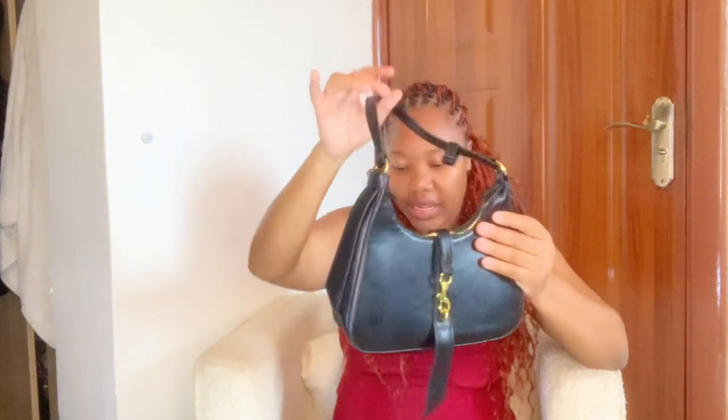It's black in color, and it can hold your phone, your card, your lipstick. It can hold your makeup, your mirror, and other things. So it's really not that small. That's why it's making me consider getting the YSL, but I don't know. So I've been using the bag.